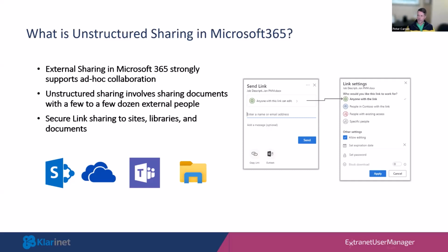I don't know if you've got sort of personal experiences where you use the unstructured sharing that you want to share with the group as a whole here. Yeah, I mean, I think it's definitely the unstructured sharing bit.